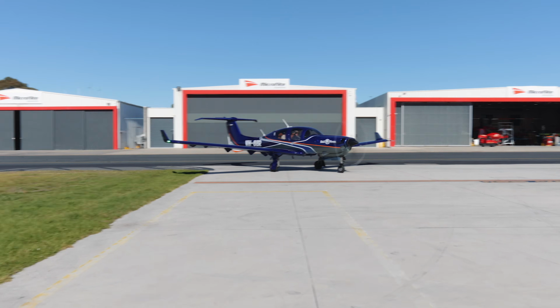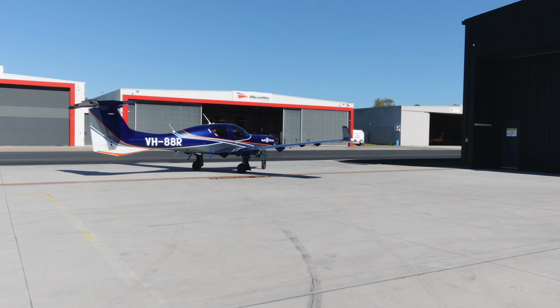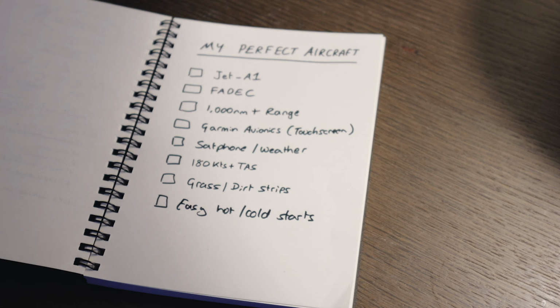I always say this about aircraft and technology, it's the same. The next version that comes out of any new bit of tech is always going to be the best version. It all comes down to whether the current version ticks enough of the boxes that you want as a pilot to make it actually be not the perfect aircraft, but just the right aircraft for you. And if the Diamond DA50 does happen to be the right aircraft for you, then you can rest assured we'll be flying around in an aircraft that can do some pretty amazing things.